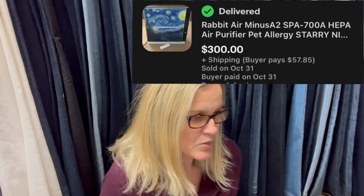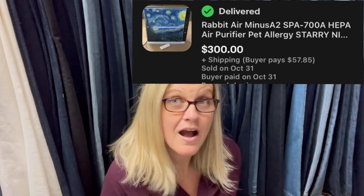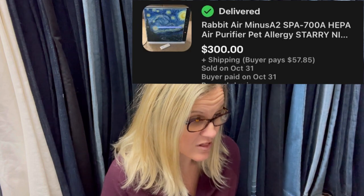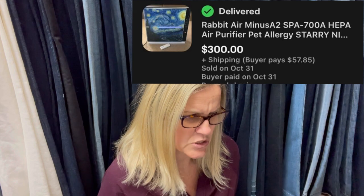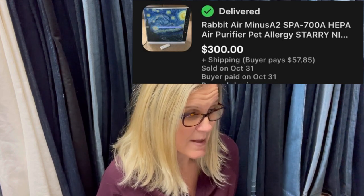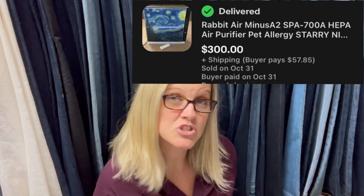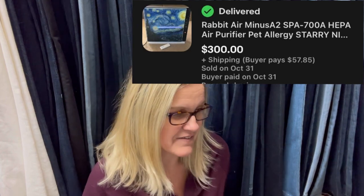You gotta love that. I got this at the Goodwill for $25. That's way more than I usually pay for anything from a thrift store. I took a best offer of $300 and the buyer paid shipping. It is a Rabbit Air minus A2 Spa-700A HEPA air purifier. Pet allergy, but it says starry night. So it's got this little starry detail, which is very, very cool. I think I would have paid $25 and flipped it for $300. That looks like a good flip.